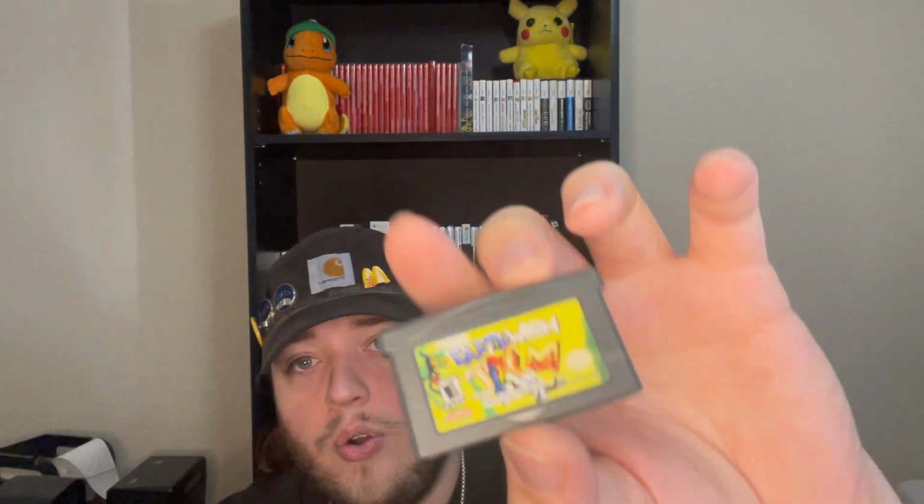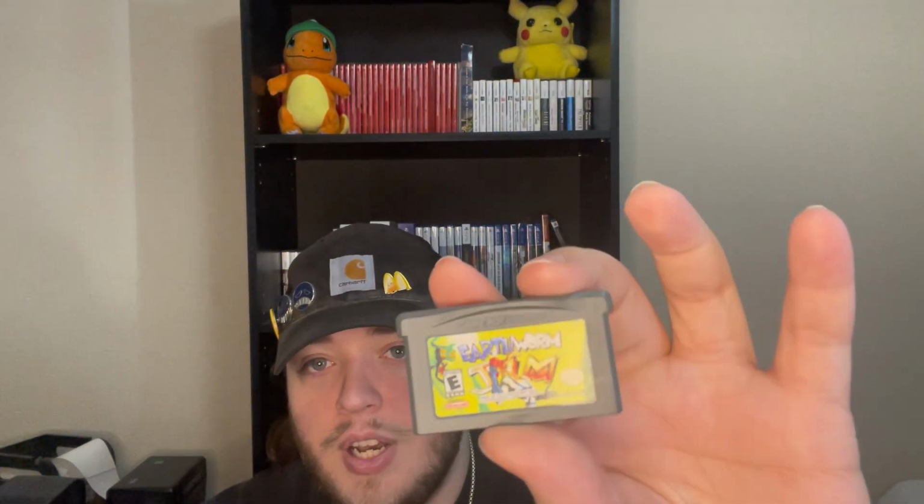We've got Earthworm Jim, and I did make sure all of these have the imprinted numbers, letters, that kind of thing to prove their authenticity. So Earthworm Jim, we actually didn't even have this one for the original collection, so this is definitely one that I'm going to be holding on to for this collection.